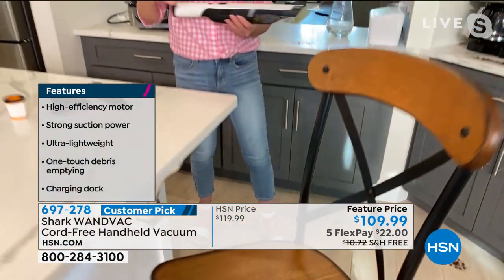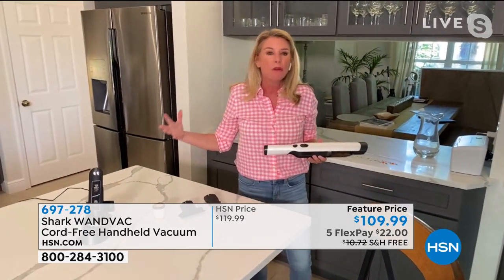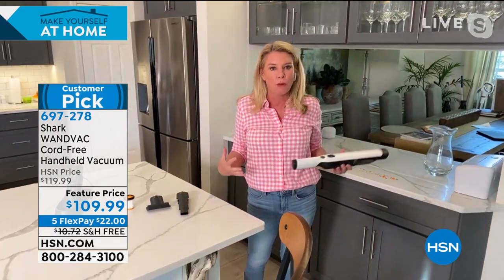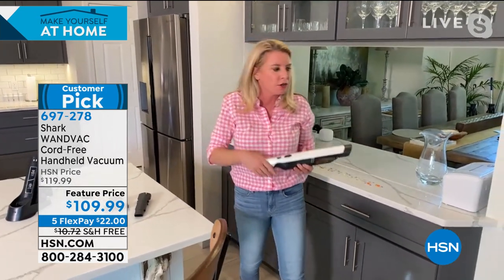Normally, Tamara, how would we clean up these messes? We'd grab a paper towel, we'd grab a broom, we'd have all this extra work. You don't want to lug the big, heavy upright vacuum out every time you have to do smaller projects, right? Yes, that's so right. So now you don't have to be tethered, you don't have to pull out the big thing. You've cut the cord, you're good to go.